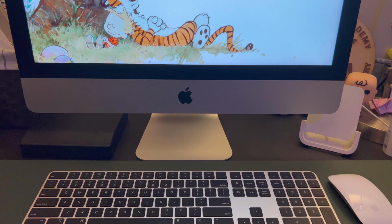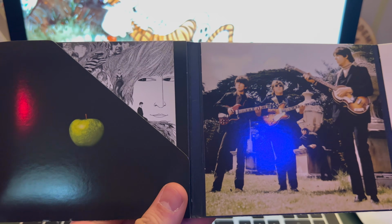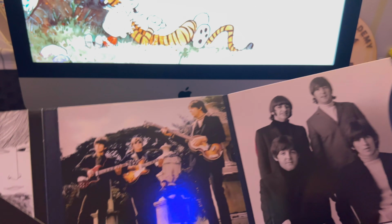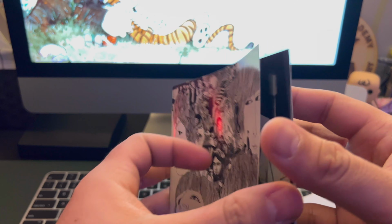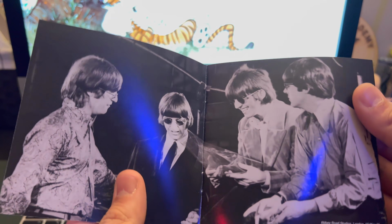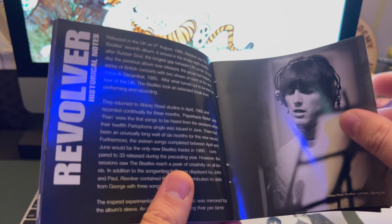All right, next up, this is the 2009 digital remaster. Don't have the CD in here, but I have another copy of this that has the CD. The CD is, I'll show you in the mono one, but it's just a recreation, not an exact recreation, but a facsimile of the Parlophone label. So here's the book. This is an alternate shot from the back of the record. Okay, some cool photos.